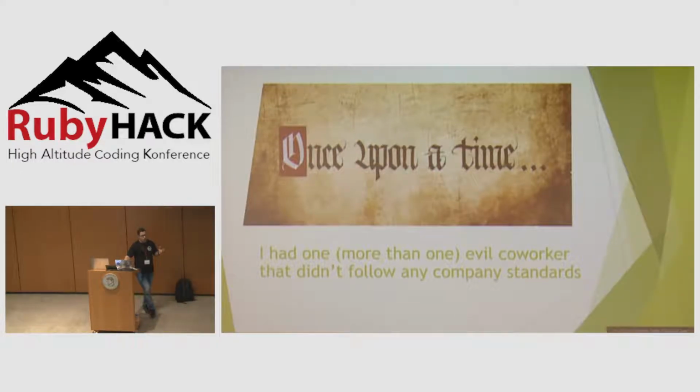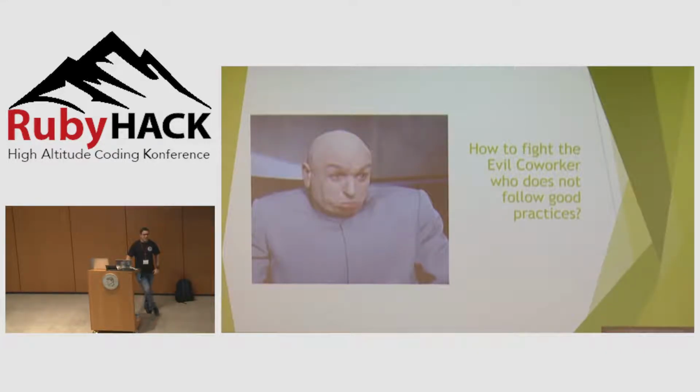So why did I start to do this, to learn this? Once upon a time, I had a problem with a coworker that decided he didn't need to follow the company code formats and used all the methods that we told them not to use. And my boss told me I needed to talk to him and fix things. I tried that. My boss tried that. And Git solved the problem for me. I'll show you how to fight your evil coworker.